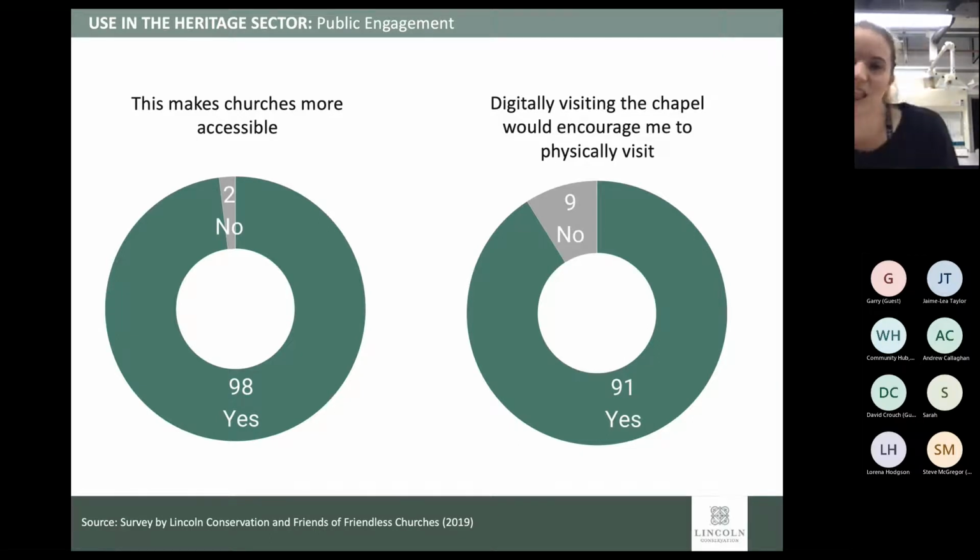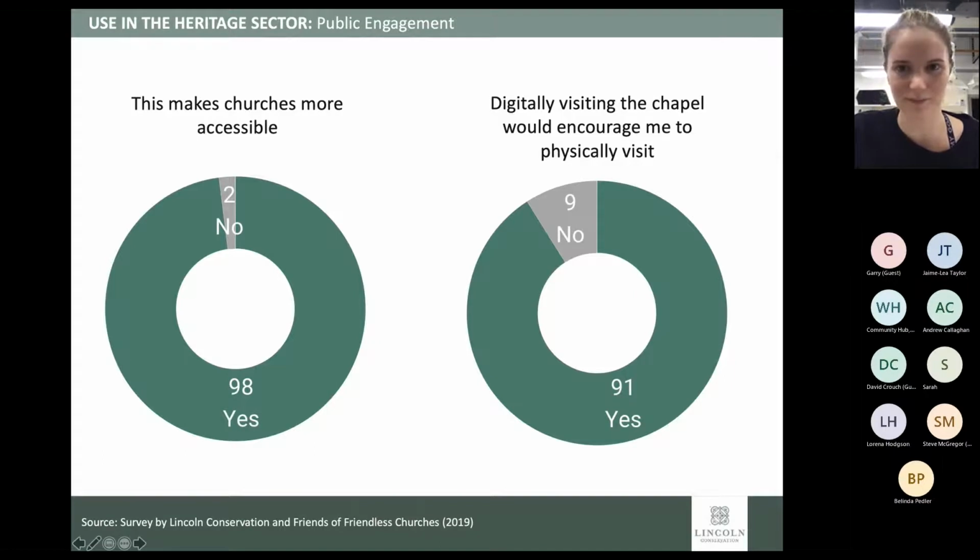Again, we thought potentially that if people digitally visited, they might not want to physically visit. But actually what we found is that digital visiting really, really encouraged people to actually visit because they knew that it would be worthwhile to visit and they wanted to see it physically as well. So it's never digital versus physical, it's always digital and physical, and it's never new technology versus old technology. It's new technology and old technology together.